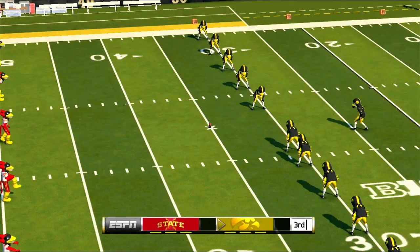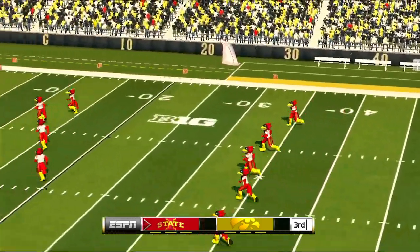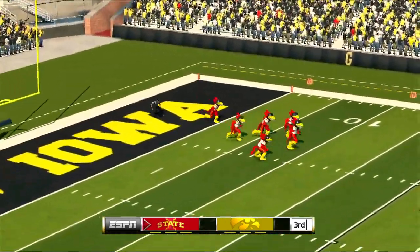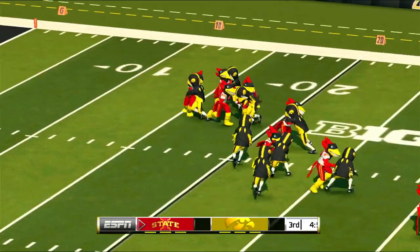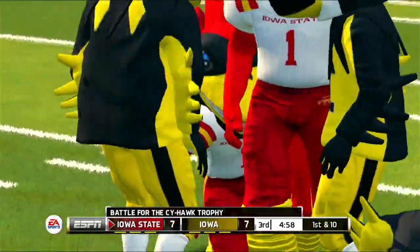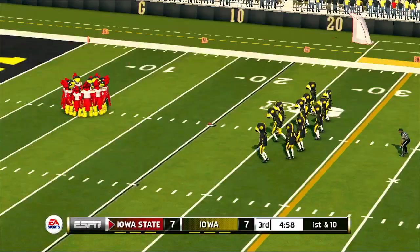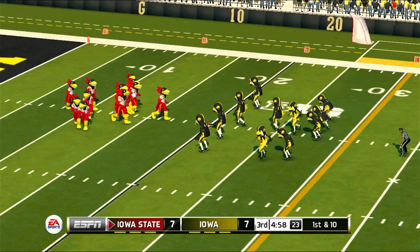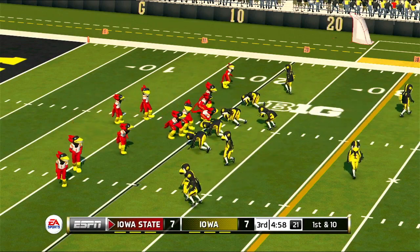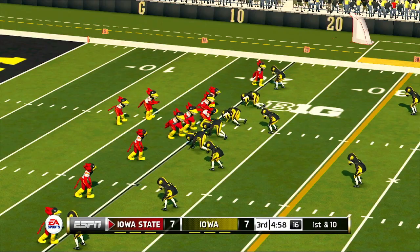Heading into the third quarter now. Tie ball game. We're set to resume play. Excellent kick. He wasn't breaking that tackle. What a hit. I think it says something about the quality of the preparation of both teams that we're into the third quarter and nobody's been able to pull away. Both sides seem to know what to expect.